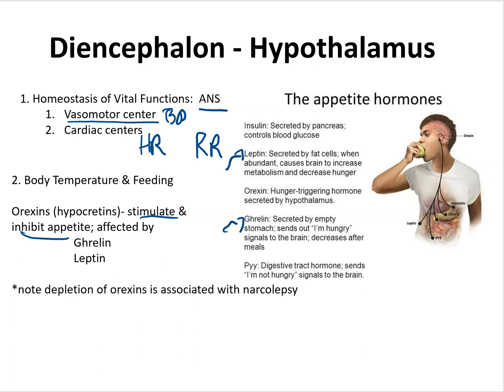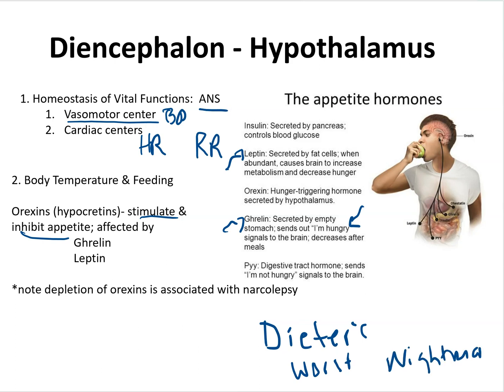So think about ghrelin as making your stomach growl, because when your stomach growls, you're like, I'm hungry, I must eat. Ghrelin's nickname is the dieter's worst nightmare, at least that's what I call it, because it's stimulated by dieting. If you decrease food, if you decrease caloric intake, you release ghrelin. And when you release ghrelin, it comes from your stomach. It tells your brain, feed me now.